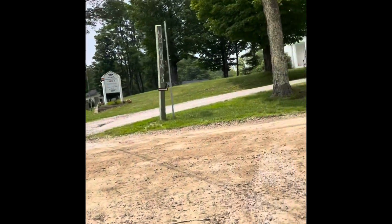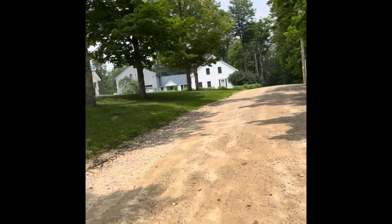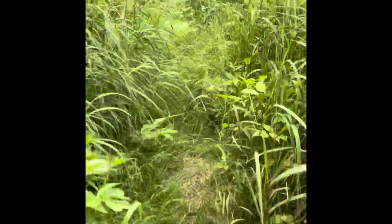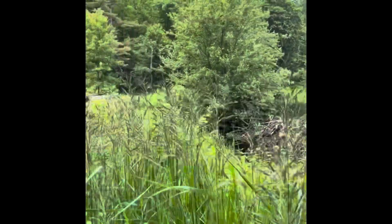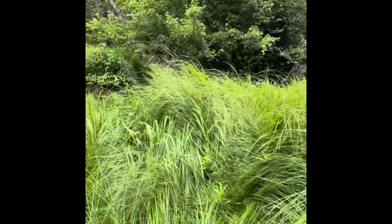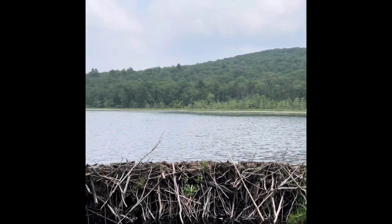So here we are. All we have to do is go across the street to Log Cabin Road, and this is where we're going for our final stretch. The trail is not good. It's really narrow and overgrown here. Big beaver dam over here. The bridge coming up. Nice. Beaver dam over there. Oh, nice view of the mountain here.